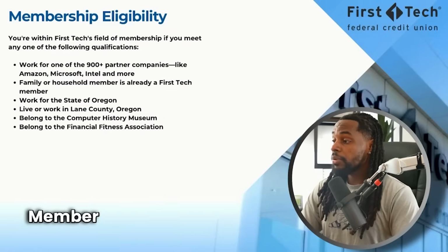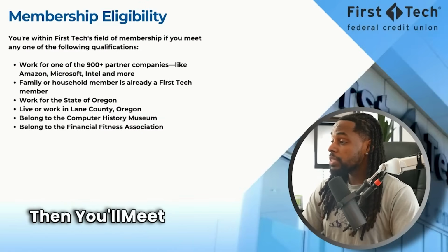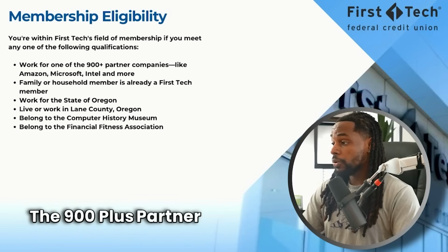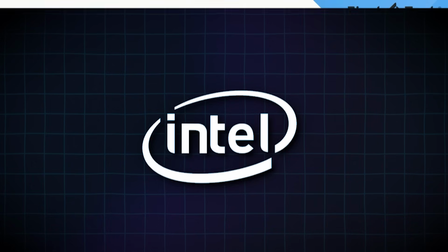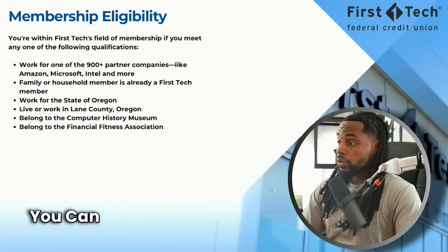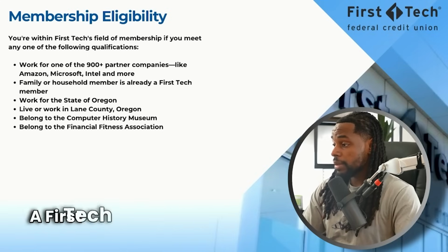Next, let's discuss member eligibility. If you're within First Tech's field of membership, then you'll meet some of the following qualifications, but there are qualifications that anyone can adhere to. If you work for one of the 900 plus partner companies like Amazon, Microsoft, Intel, there's an entire list of eligible companies. I put a link in my description if you want to check those out. You can also join if you have family or someone in your household that is already a First Tech member.